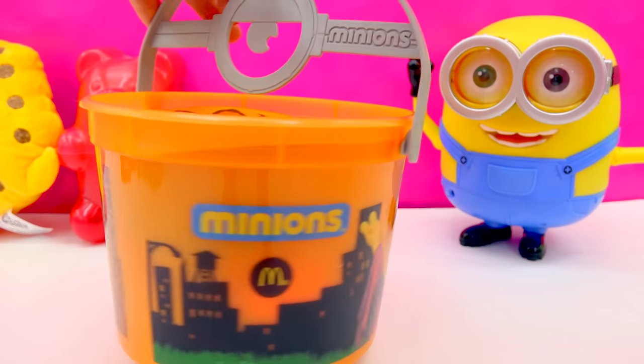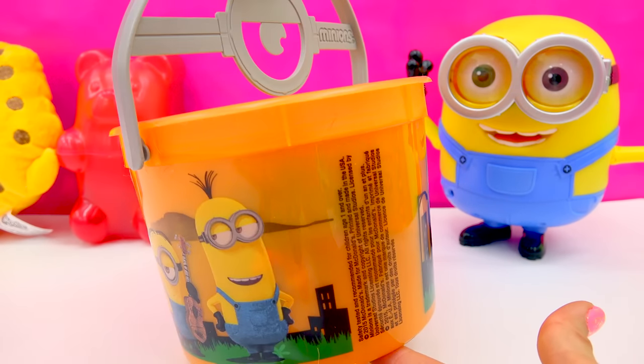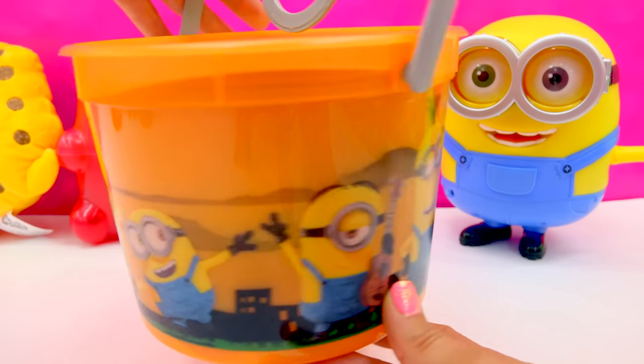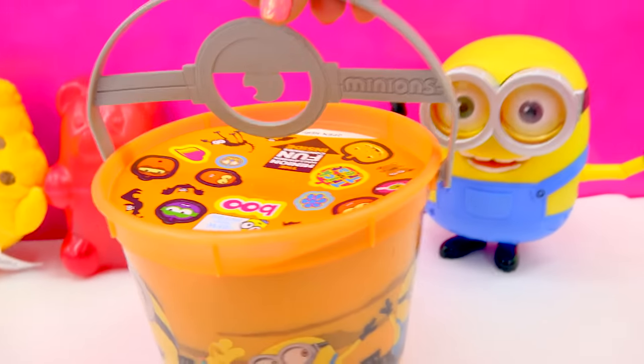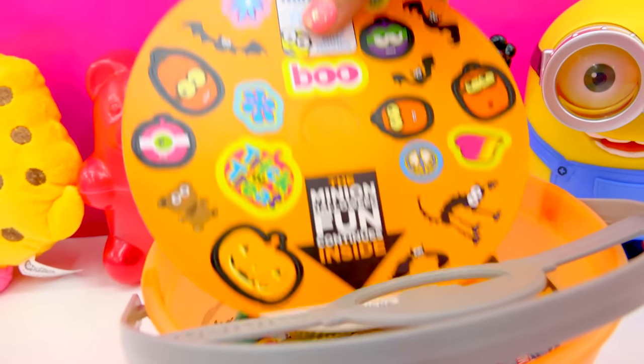These super cool little minion candy pails right here that McDonald's has come out with for this Halloween. Look at how cute. You got all these little minions all the way around. You can easily fill it with candy for this Halloween. Look, there's stickers. Okay, let's open this up. Look at all these stickers.